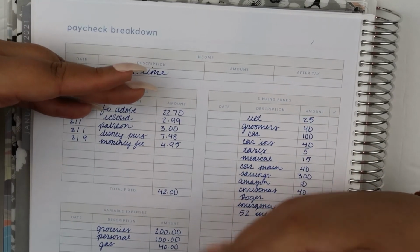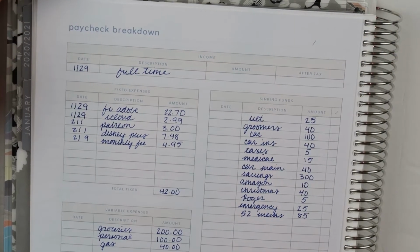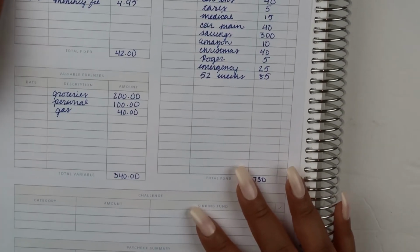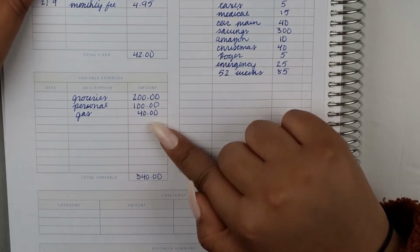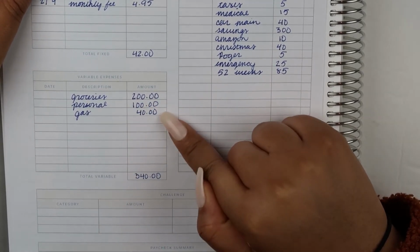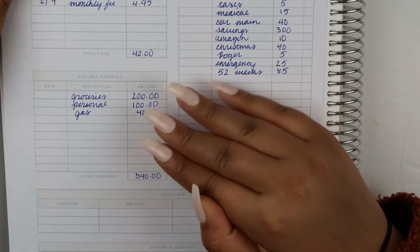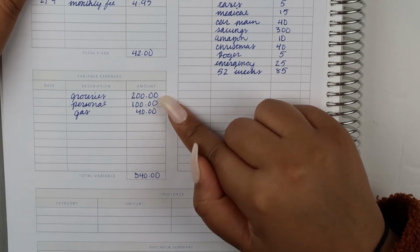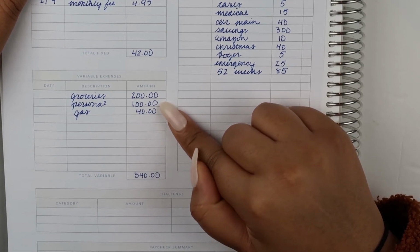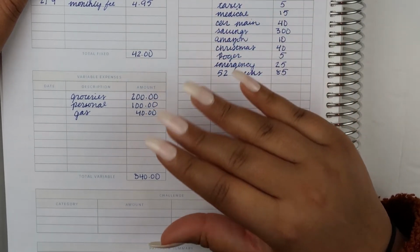Although mine usually always stay the same, just because I know that that's the amount that works for me personally. So for this, I have my groceries as $200, get personal as $100, and gas as $40. So this amount is going to last me for 2 weeks for each category. So groceries gets $100 a week, I get $50 a week for spending, and gas gets $20 a week. That's what I have found works for me.